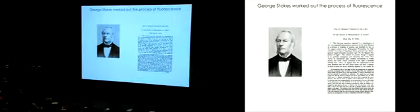So no one knew what was going on, but this caught the interest of another British chemist, George Stokes, who ended up working out the process of fluorescence. In a paper entitled On the Change of the Refrangibility of Light, which is like 100 pages long, he describes a series of experiments that showed that fluorescence is really absorption of one color of light and emission of another color of light.